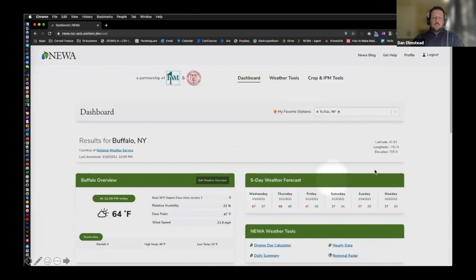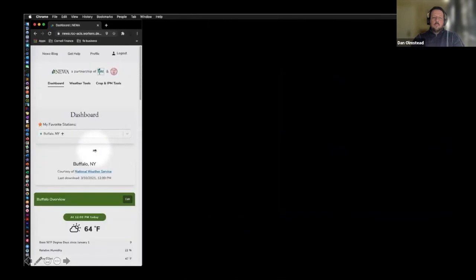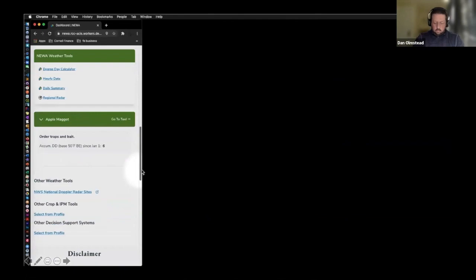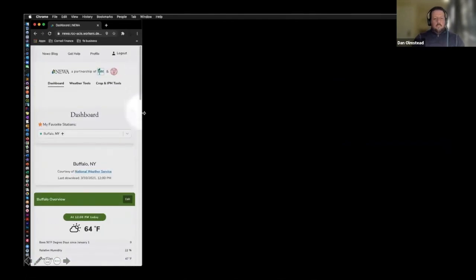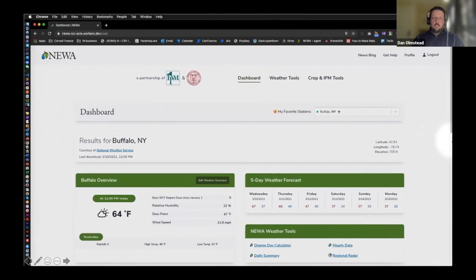Before I move on, though, I want to point out, and this is a really cool feature, our new website is responsive. So if you want to access it from a mobile phone, an iPad, or a tablet device, you can do so. And everything is resizing to fit your screen for a good user experience. So with that, let's continue on with Apple Maggot.